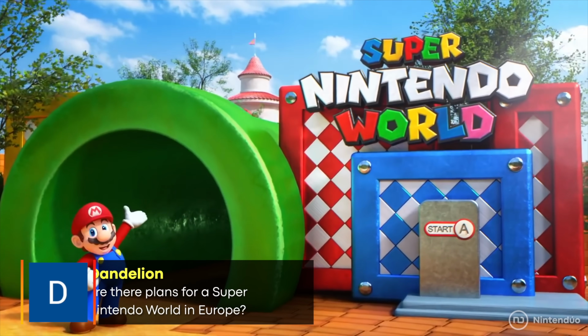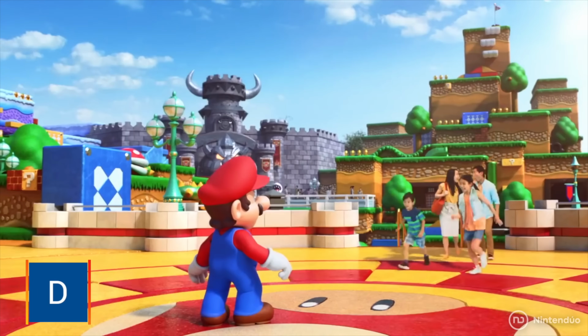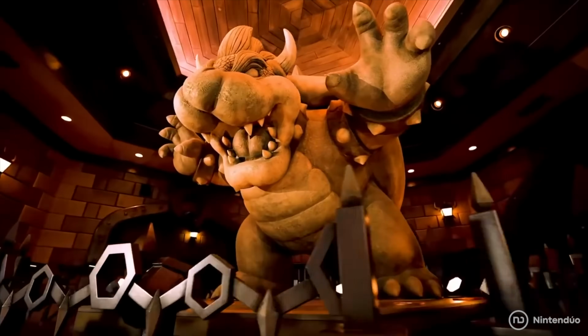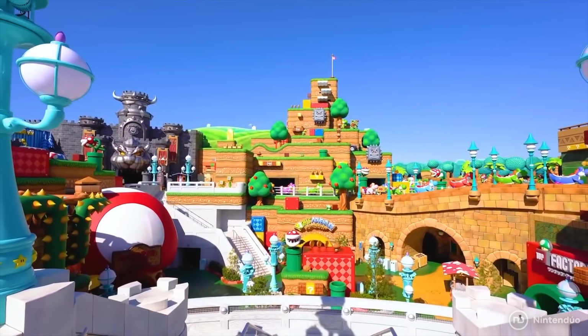European Nintendo fans and Dandelion want to know if there are any plans to bring Super Nintendo World to Europe. There are currently rumors about Universal buying Portaventura Park in Spain, which would include bringing Super Nintendo World to the continent. For now, however, nothing has been confirmed.